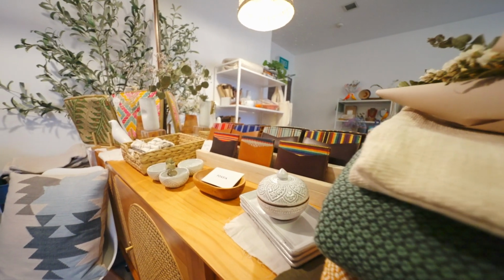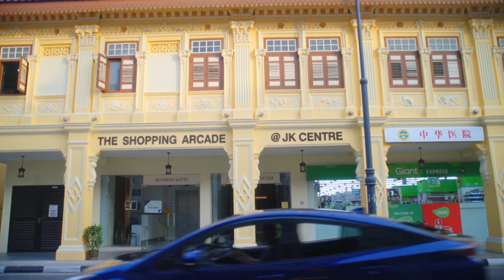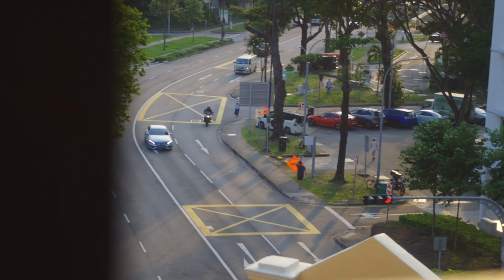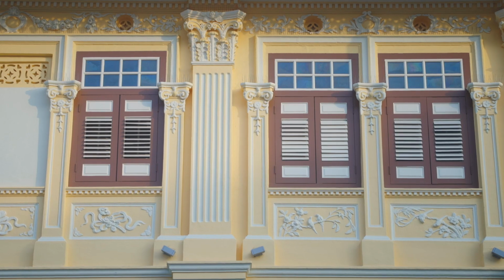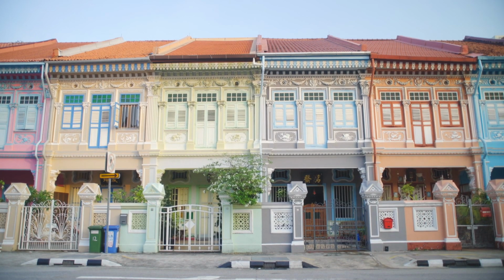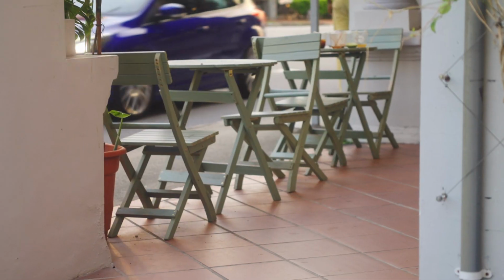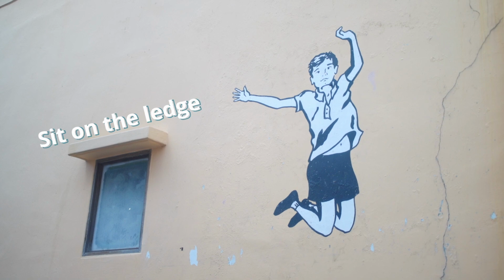Klooasia Studio is a hidden treasure located inside JK Center. Oh, did I mention? This is where the colourful houses of Joo Chiat are located. Bring along your camera, sip some coffee, enjoy the street walk, and snap photos away.